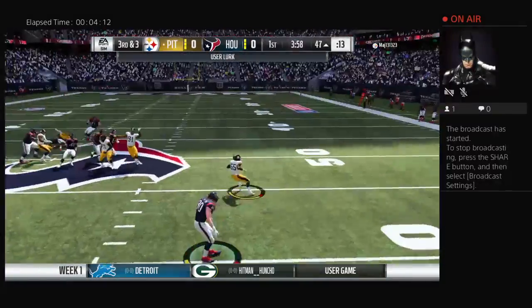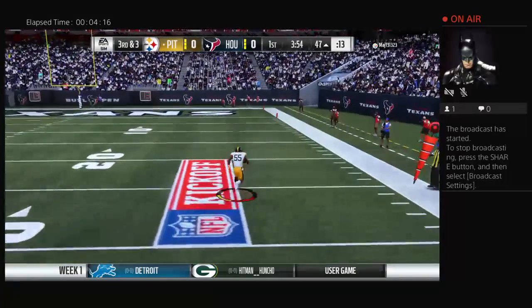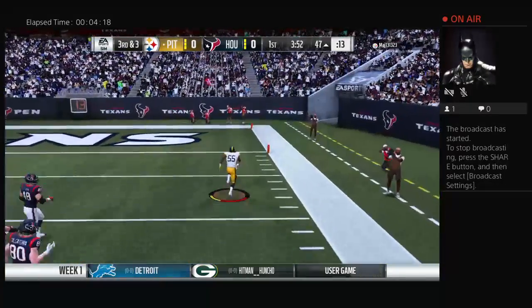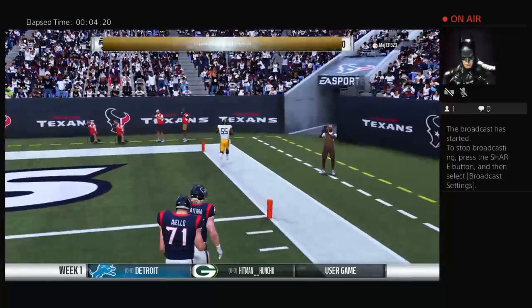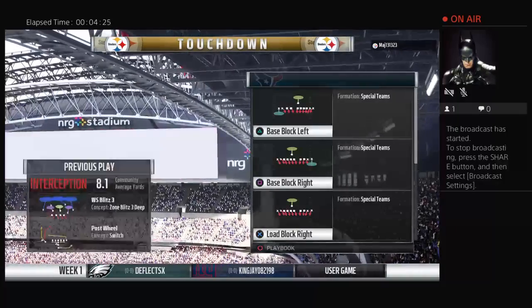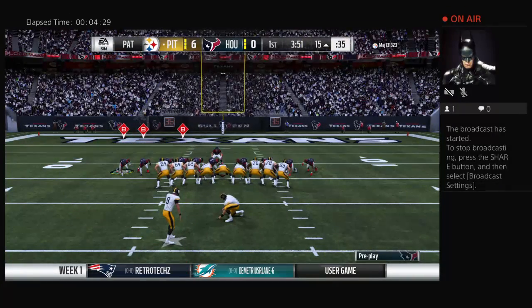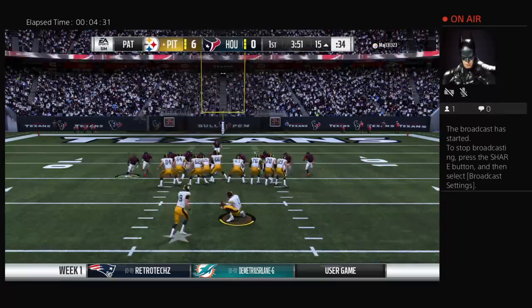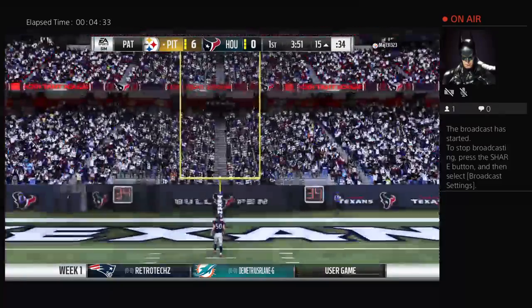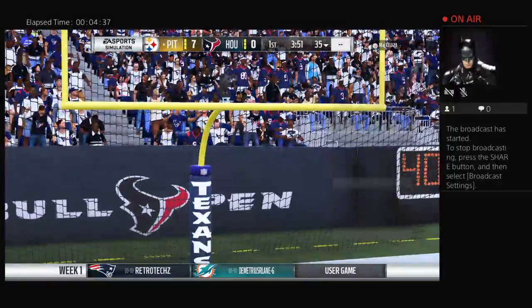And he fires one that's intercepted. Picked off at the 45. Through an opening, and there he goes. And he's in for 6 and a Steeler touchdown. Chris Boswell now for the extra point. Extra point put through by Boswell. And that makes the score 7-0.